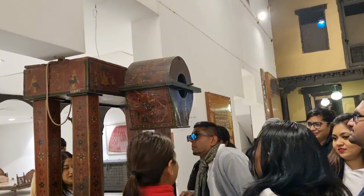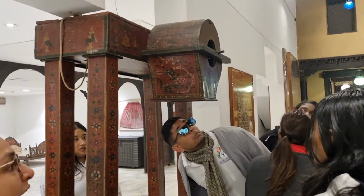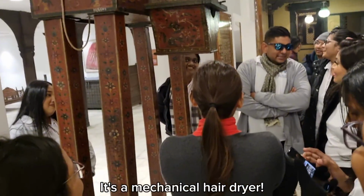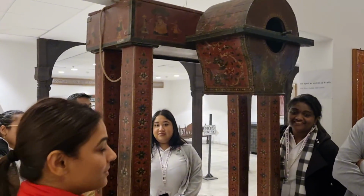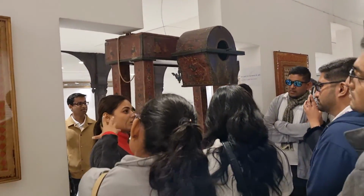Haircut. Okay, your answer is something about a haircut, right? It's a hair dryer. It's a mechanical hair dryer. I'm sure you can see there's a fan inside it. This is from Punjab, again from the northern part of India. Back in those days, especially the Punjab region used to have very long hair.